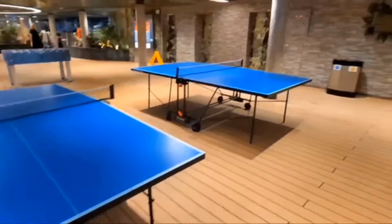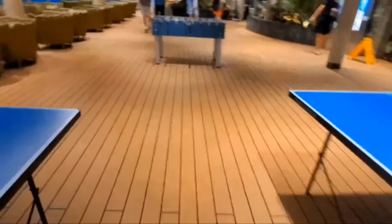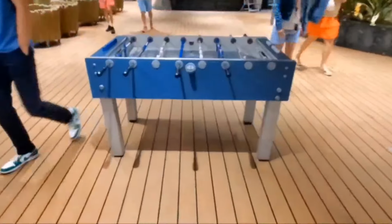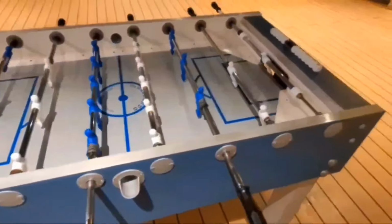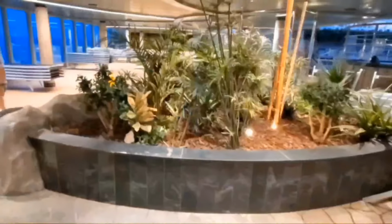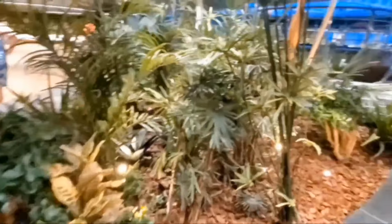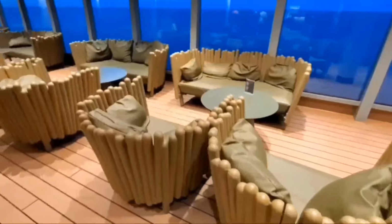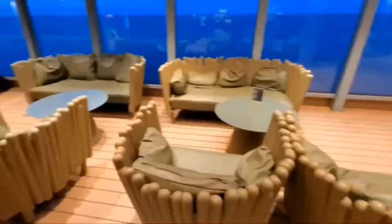All right, we got some ping pong tables back here. This is in the jungle pool lounge. We also have the, what's it called? Space hockey? Soccer, football table. So they call it the jungle area, and they got greenery out here in this jungle area. And even the furniture looks jungle-ish.